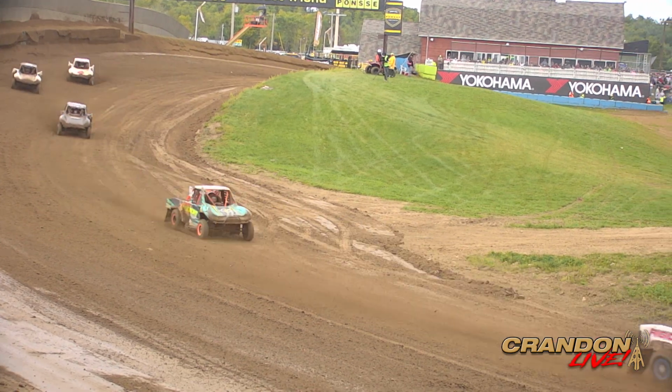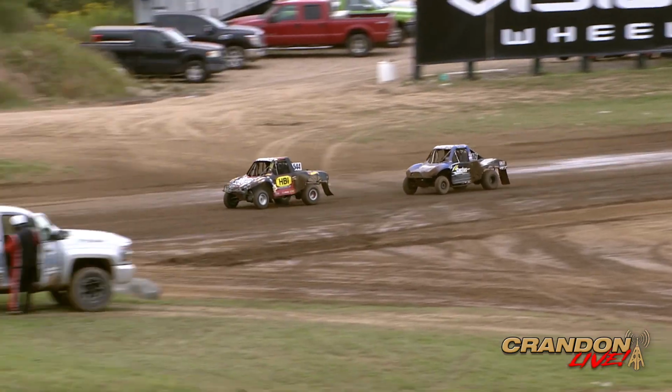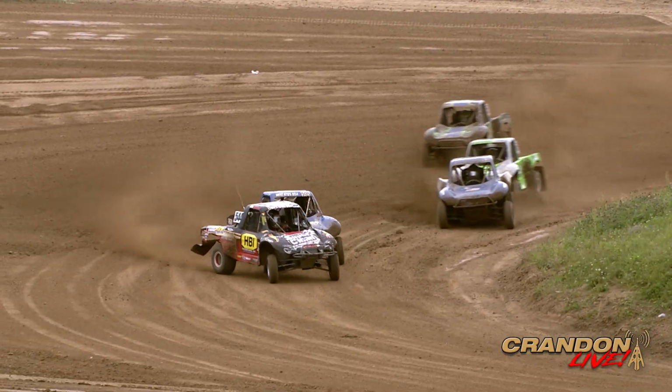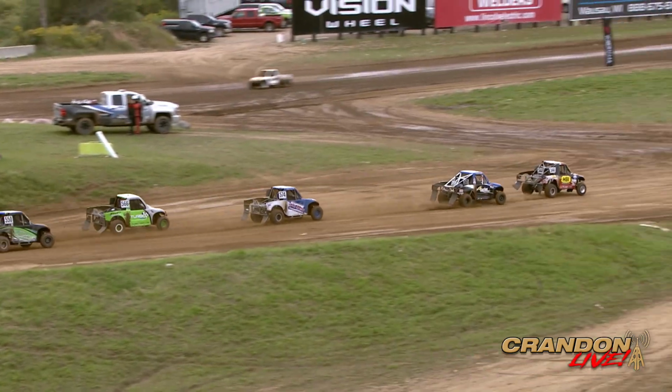He's just been flat out flying here in Crandon. And he's just going to try to run his own line. Johnny, he really pays attention to everything. Here comes Prater. It looks like Holcher maybe getting up on the bike just a hair there, too, pushing a little too much.